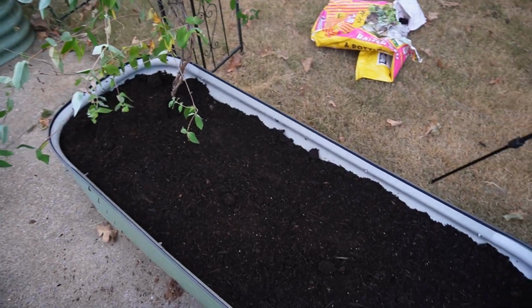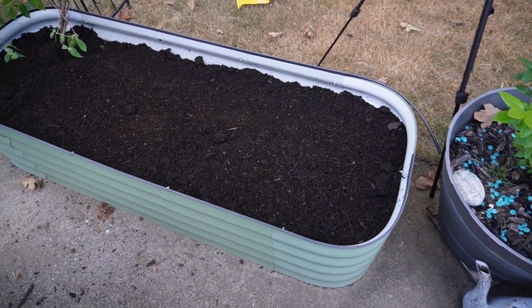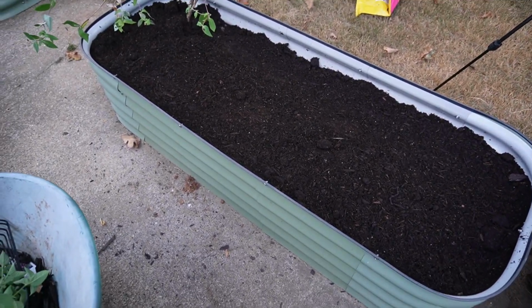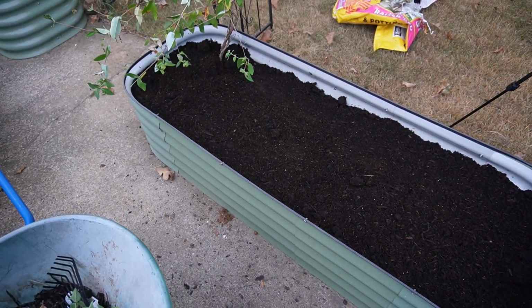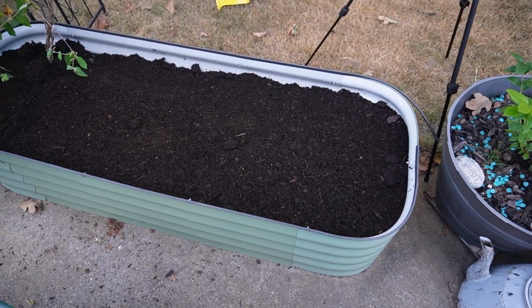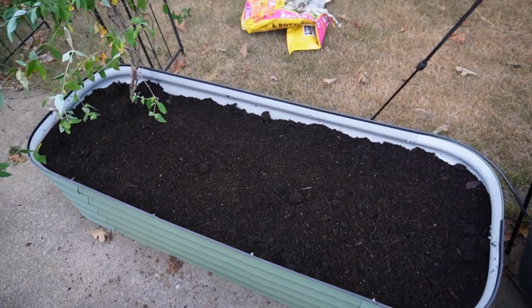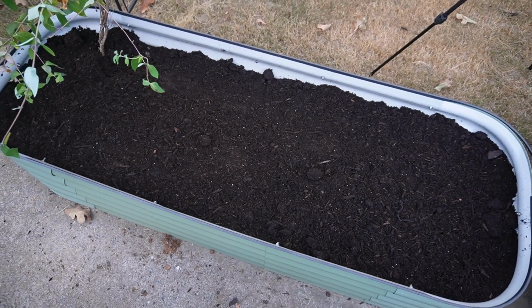Now we can choose to add mulch to this, although now the weather's getting a little cooler. We may not, because we'll add mulch in the spring for sure. So we're going to put these asters in here. I'll show you the other box when we're done with both of these for the evening.